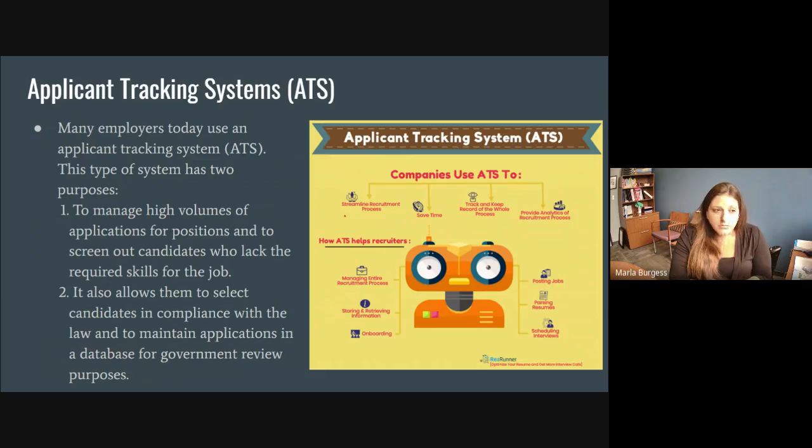There are multiple different versions, and they're not all the same. So it can get a little bit iffy, but you can also do research on the different applicant tracking systems, which might give you a couple hints on some of the things that can cause issues with your resume.